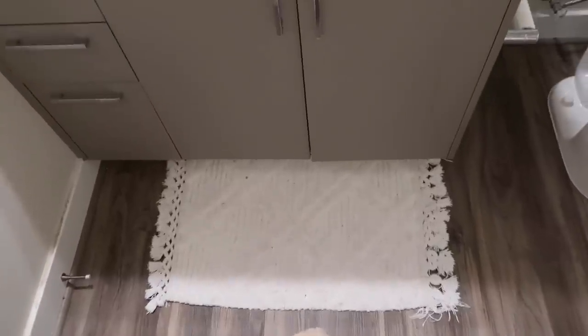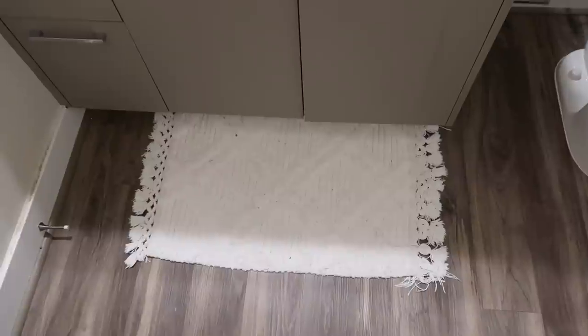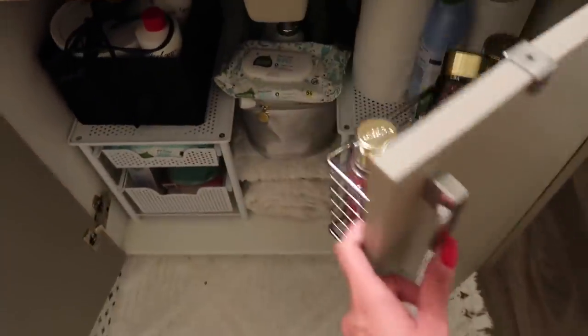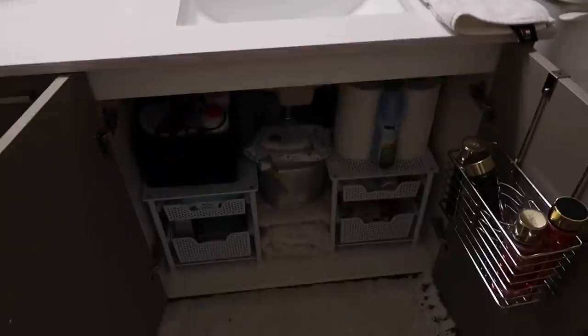This mat is from Target. I can't remember if this was in my apartment tour, but yeah, that's from Target, and I kind of like how boho it looks. I feel like it looks really nice with the bamboo mat together. Let's take one more look. Brilliant. Let's just look at them together. Okay, I'm done. All right, guys, so that is it for my bathroom organizational video.